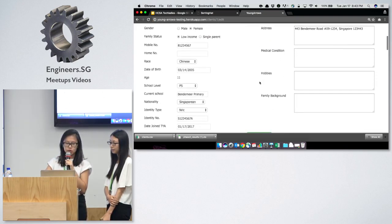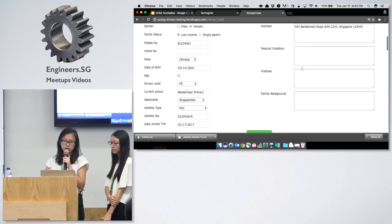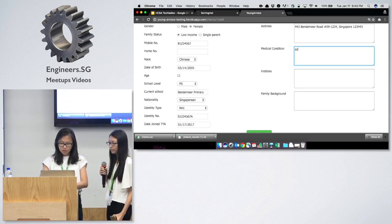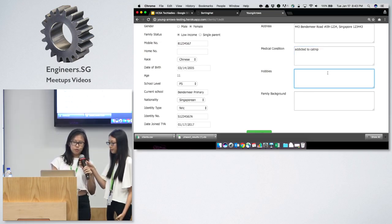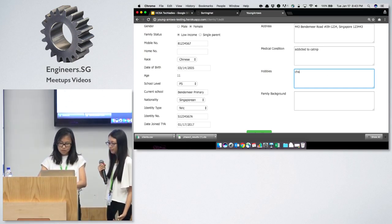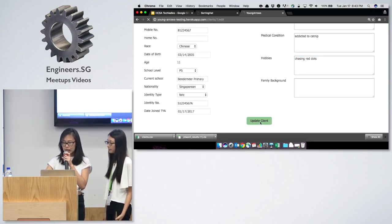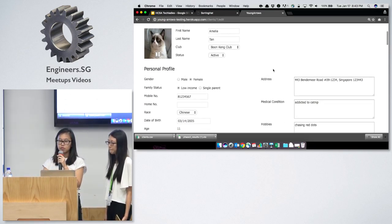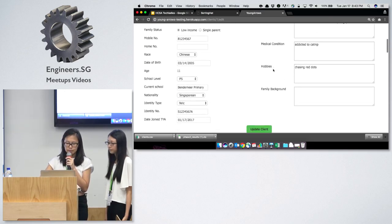some other details. If, let's say, during the event, I found out she has a medical condition, I can just key it in here. And if we found out that she had a certain hobby, for example. And we can just click update. And the information will be populated here, available to anyone that is interested in finding out about Amelia Tan, for all the other volunteers and staff to see.